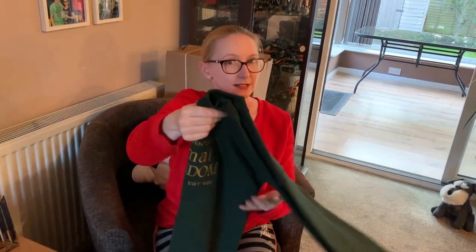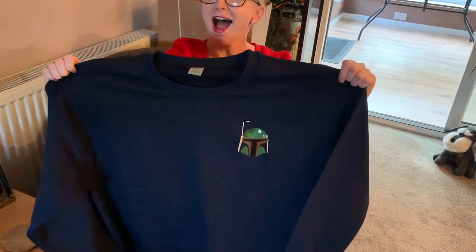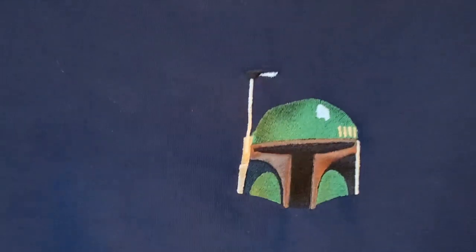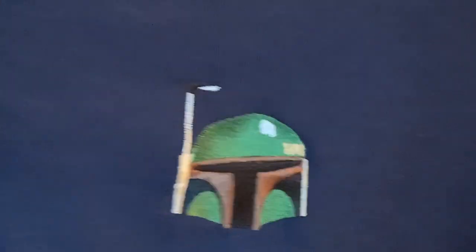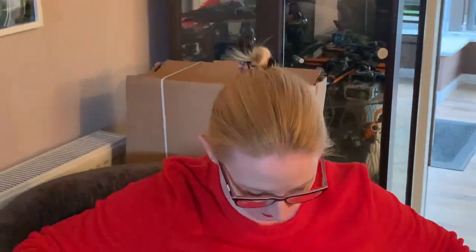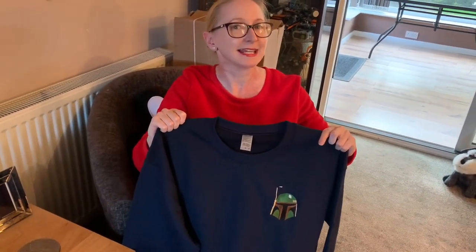Lovely. And then I did a custom for Pete, which was a bit of a surprise. I was going to save it for Christmas, but I gave it to him today anyway. And she's done him a Boba Fett. Great detail in that as well. It's all stitched as well. So if you ever want something from Amanda that's not on her website, just give her a shout and she's more than happy to do a custom order. So thank you, Amanda.